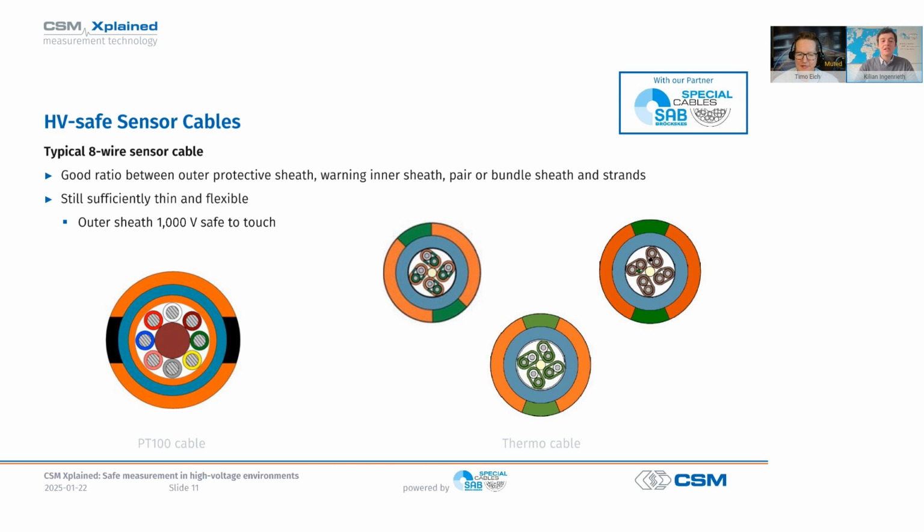Now you can see different types of our high voltage cables. On the left side, a PT100 cable. On the right side, three different types of Type K cables. Today, I will not talk that much about the differences. These are mainly important for the application in different components and to get the best measurement solution, but less for the safeness. Let's have a look at the similarities.